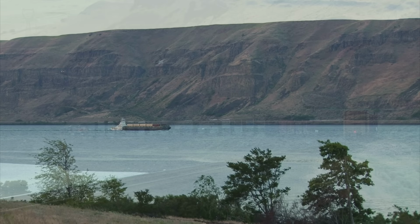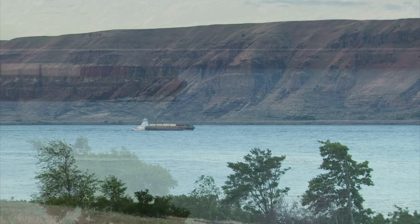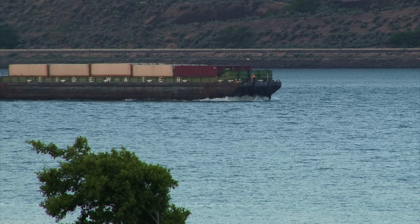A westbound Tidewater barge appears hauling overseas containers. In just a few miles, it will reach the lock at the John Day Dam. There is something relaxing about watching a river barge pass by, so let's pause for a moment as it drifts downstream.